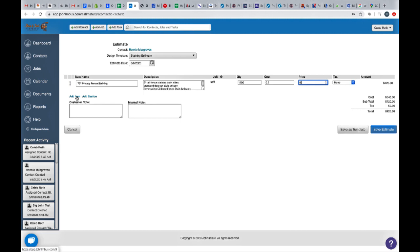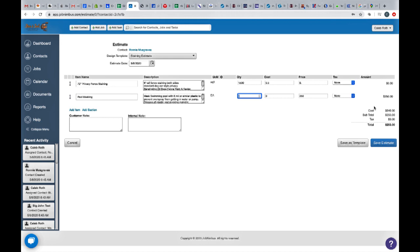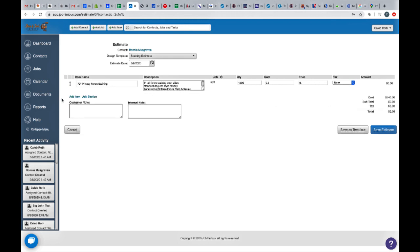But if there's a swimming pool, if there's a lot of trees, if there's a white vinyl fence next door that's 3 feet away and we got to mask it, we do charge for those things. So for instance, you can add in your system, like a pool masking, and just click on it, boom, one pool masking, and you can see what something like that looks like.